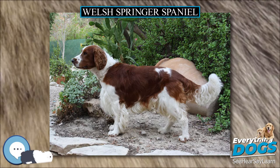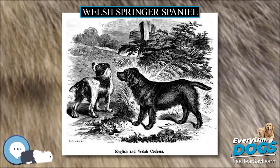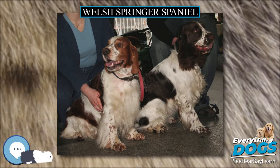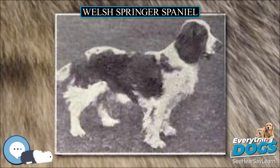Their body can give the impression of length due to its obliquely angled forequarters and developed hindquarters. The build of the Welsh Springer Spaniel should be slightly off-square, meaning that the length of the dog should be slightly greater than the height at the withers. However, some dogs may be square, and this is not penalized in the show ring as long as the height is never greater than the length.